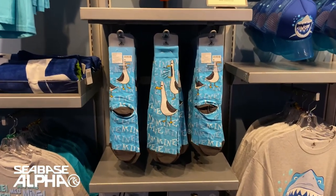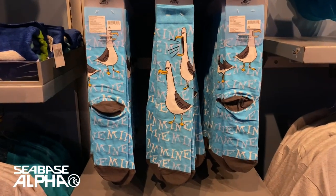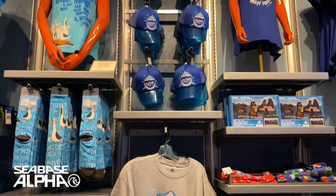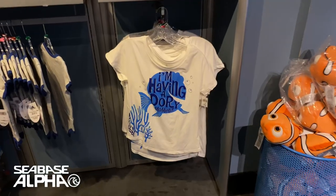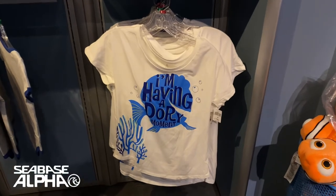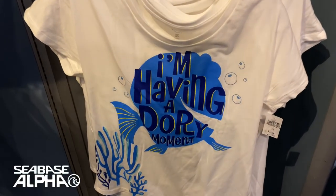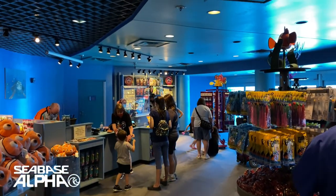Here's some fun socks. There's a Jawsome t-shirt and even hats with the same logo. I'm having a Dory moment. They also offer snacks and trading pins behind the register wrap.